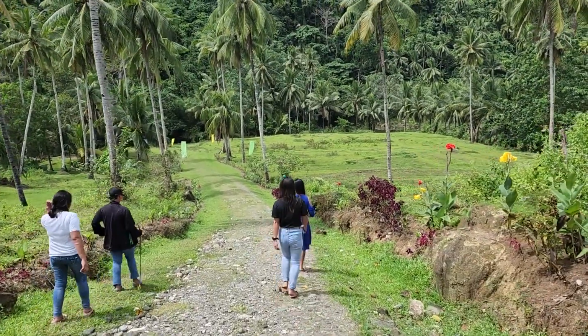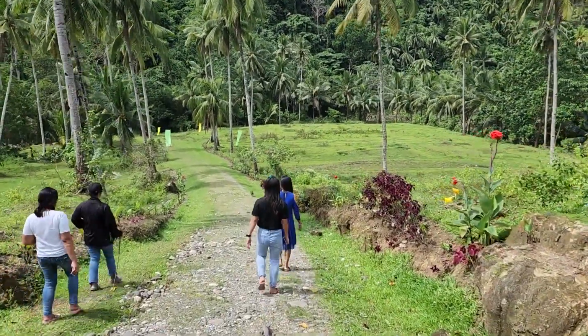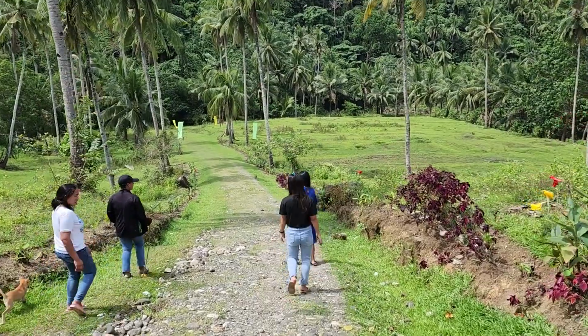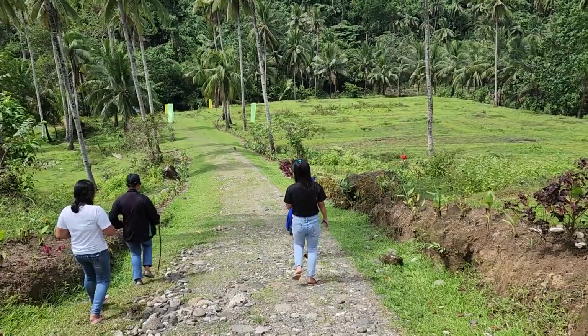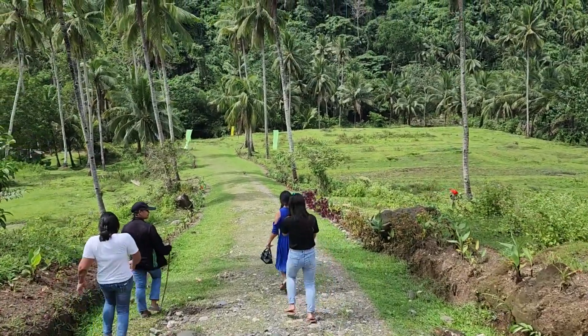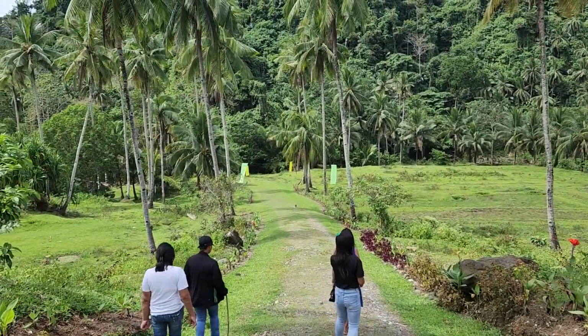So you park your car near the highway, a short drive in, and then walk in. This is down a hill and into the forest.